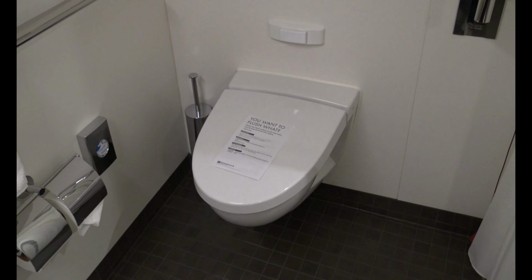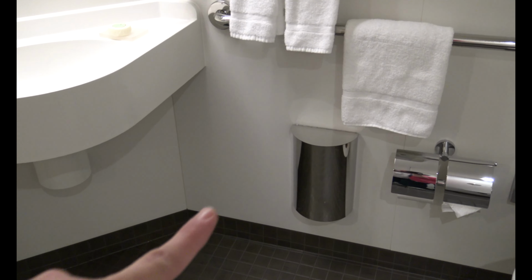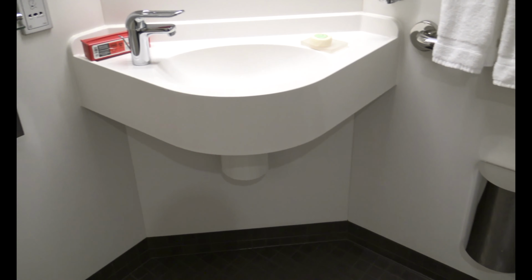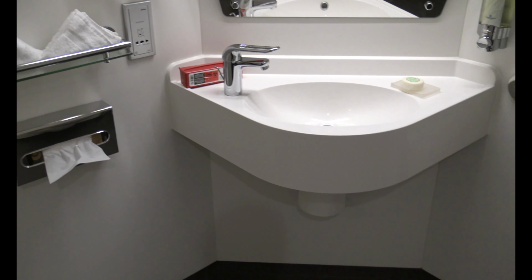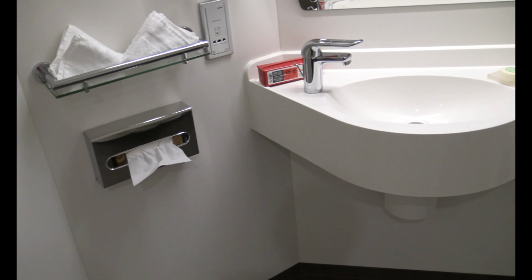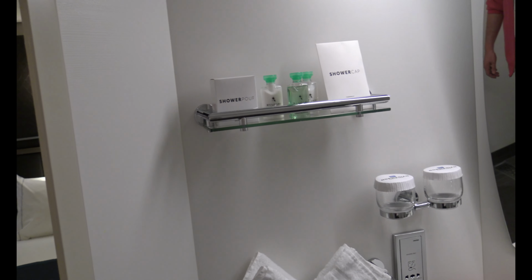And the lovely vacuum toilet with plenty of grab bars around it. Towel bars, a trash receptacle is located on the wall. Please don't put your sharps in there if you are diabetic or you take anything that has to be injected. They do provide you with a sharps container located on the sink. This sink is a roll-under sink so that you can be in a wheelchair and roll under, wash your hands, brush your teeth. There's a tissue dispenser, as well as some cups and some shelving for your toiletries.